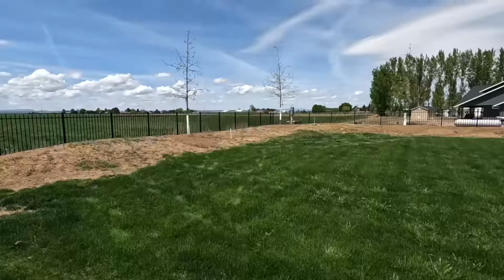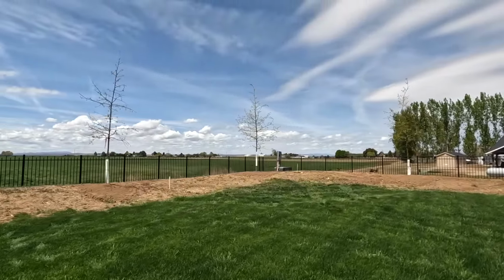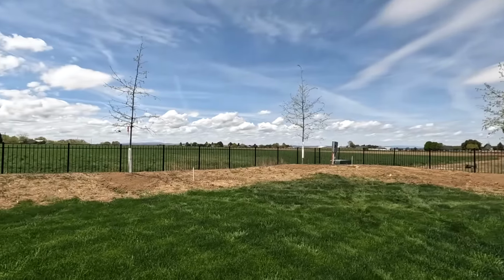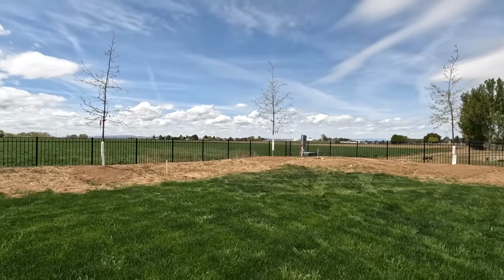Okay, now we're gonna head back around and I will show you where the trees ended up. First 3 are right over here. Oh, those look so good. Those are the pin oaks right there. They are huge, gorgeous, just starting to leaf out. I think they're gonna do really well in this spot, and they're gonna get big enough. We needed to have things in this corner that got big.